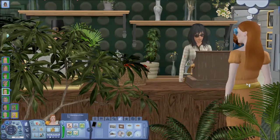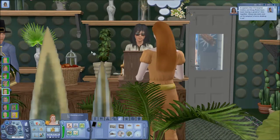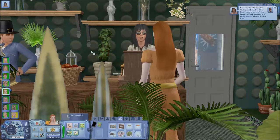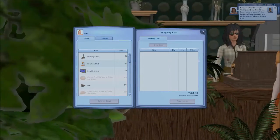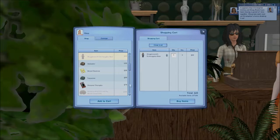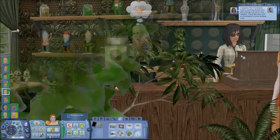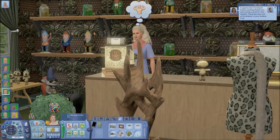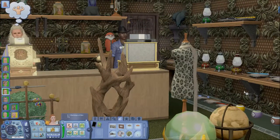Now Meryl's gone into the gardening shop to the consignment register, and she's going to buy something. I guess she's probably already got her negative mood for buying those grapes. And she just buys a Wugglesworth bear. There's nothing else in there that she's interested in at the moment. Now she heads into the magic shop. I see that our Elixir store register attendant is still working there. She's the one we hired in the earlier video.